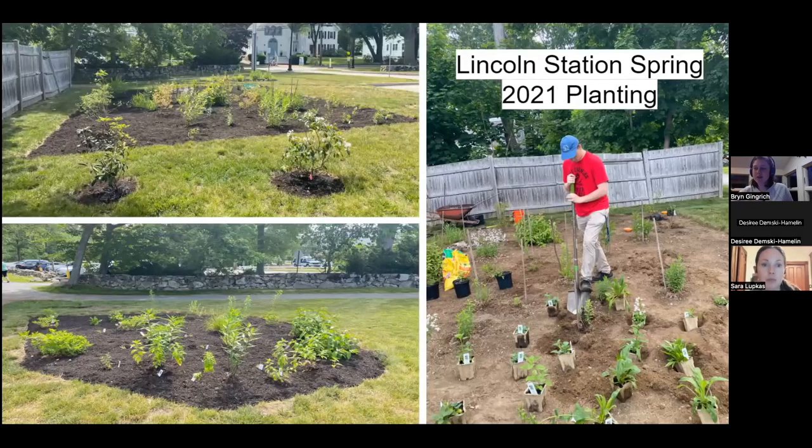So that following spring, spring 2021, we expanded the site. We asked our landscaper at Lincoln Station to dig up the grass around the existing plants and also add a second little plot on the other side of the walking path. We put in additional shrubs and about 130 perennials, including blue stem goldenrod and scarlet bee balm.